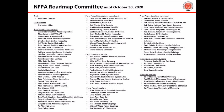Here is the current roster of the NFPA Roadmap Committee. As you can see, it is a large committee, which is good for our purposes, as it comprises a broad cross-section of fluid power manufacturers, distributors, suppliers, and machine builders, as well as some of our academic and other partners. With a group this large, it is often difficult to keep this roster up to date, so if you see any listing that is out of date for your company, please let me know so we can update our records.